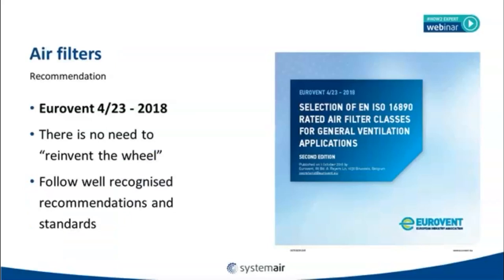According to filtration, compared to the state of the art regarding air filtration, there are no further or special recommendations from Systemair under the effect of COVID-19. State of the art is the filtration standard ISO 16890 from 2016, and the standards and recommendations based on this ISO, such as Eurovent 4/23.